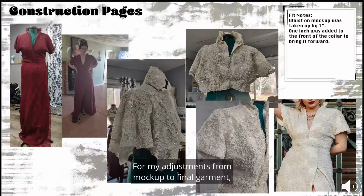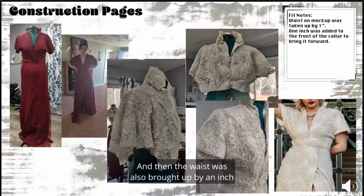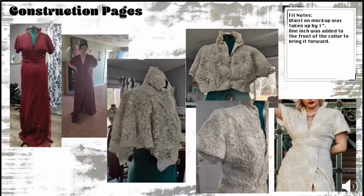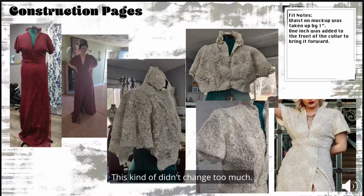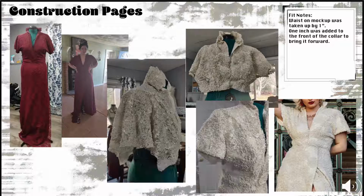For my adjustments from mock-up to final garment, I did bring the collar forward, which you can read in my fit notes in the upper right corner. And then the waist was also brought up by 1 inch so that it would sit at my model's natural waist. This garment didn't change too much, just small adjustments, which again are in my fit notes.